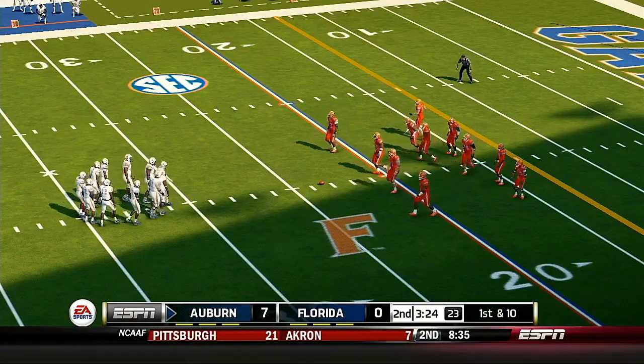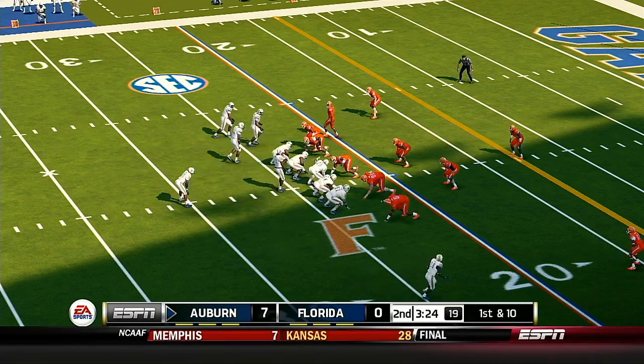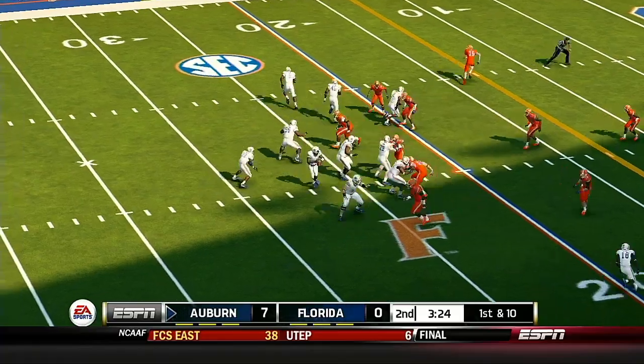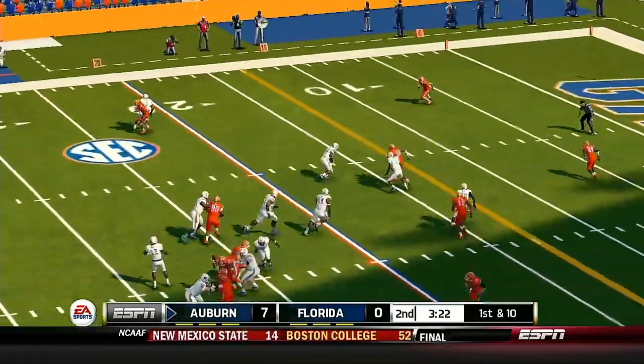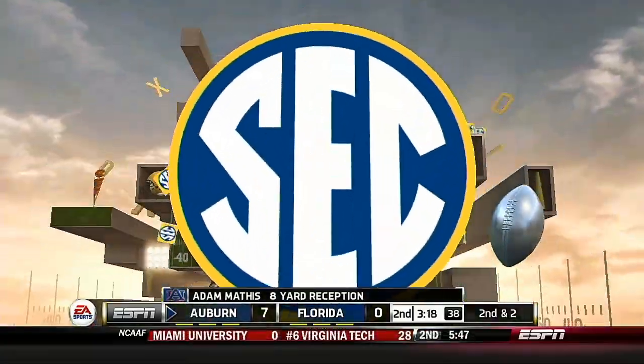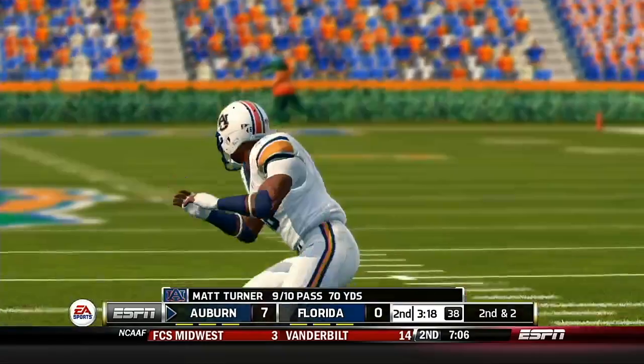Well, they had a lot of success on their last possession, and now they're going to start this one off with excellent field position. It's hard to ask your defense to come out and make a stop when they're already backed up this far within their own end zone. Pass complete and taken down immediately. That's good for a gain of 7 yards. That makes it second and two.